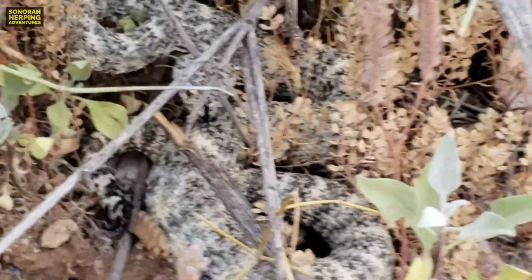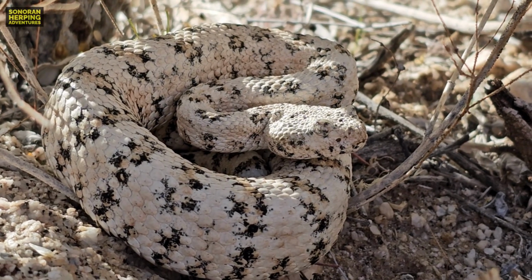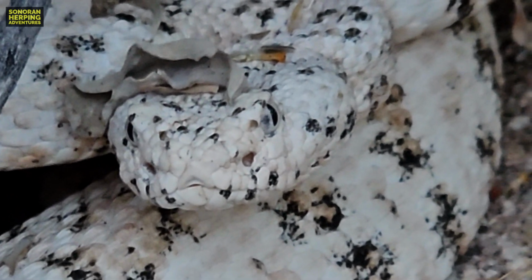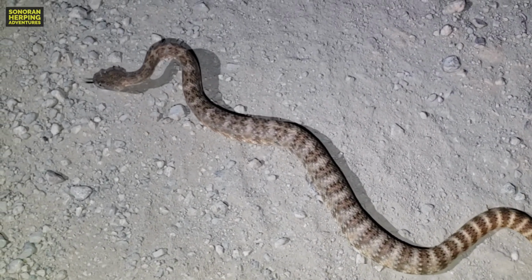Some mountain ranges have animals which can be a pale blue or purple with flecks of black and gray. And yet other populations have this amazing peach and white coloration, which is hard to believe. These are amazing snakes that live in some very arid and unhospitable habitats.